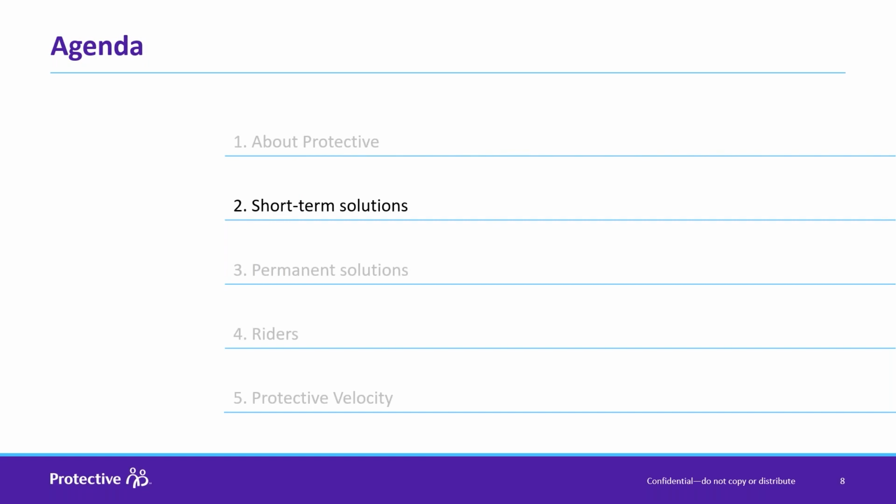So that's also a big thing, because nobody wants to be that company that raises rates, or nobody wants to be the consumer or the agent that has to explain to their consumer that the rates are increasing because they didn't price the product right. So Protective really takes a big picture look at when they're pricing things.